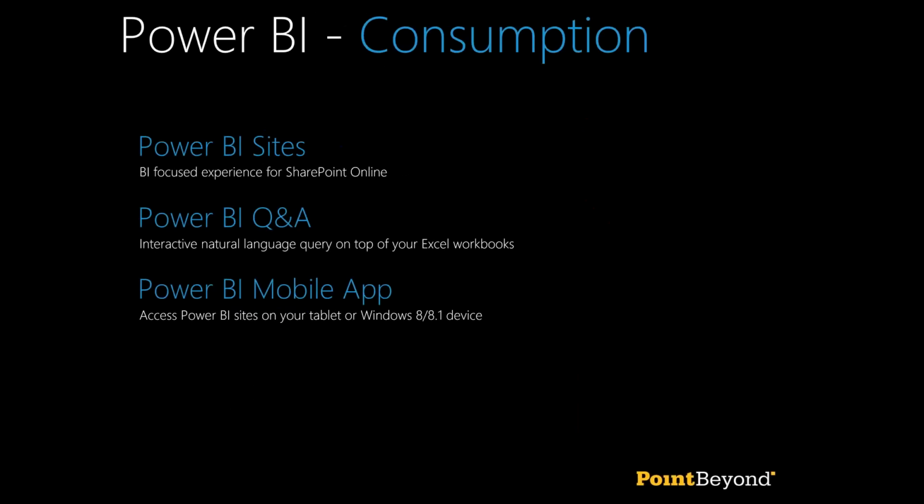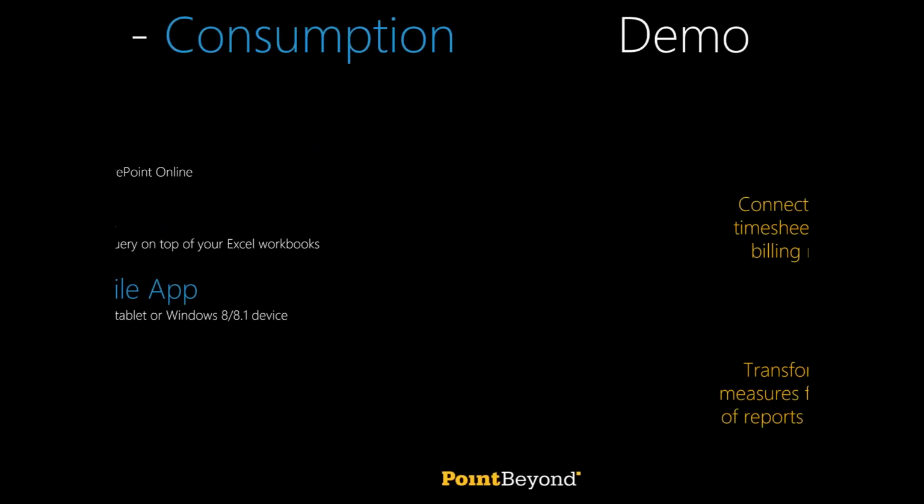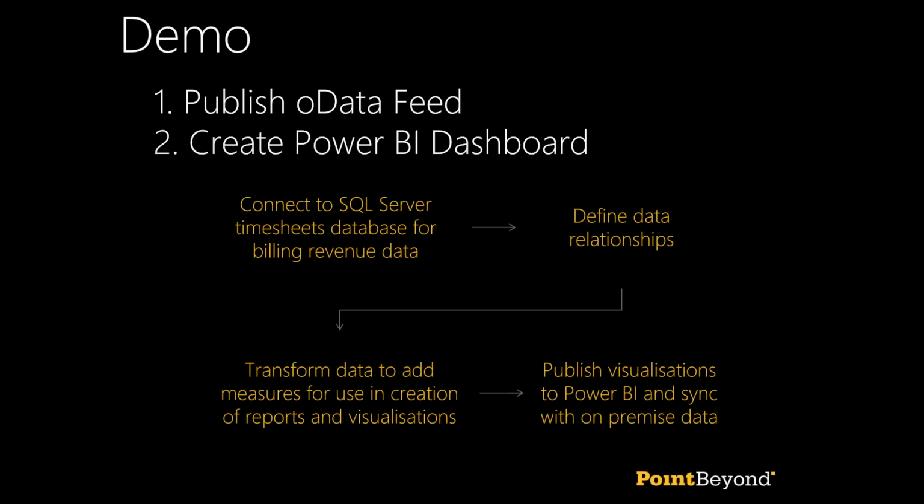So you're probably pleased to know that's about it for slides. I'm going to move into the demo now. And we're going to demo two things today. The first thing that I want to demo is simply how we can use Power BI to publish an OData feed. And the scenario here is, like many organizations, we've got a database that contains our list of customers, and I'm just using customers as an example.